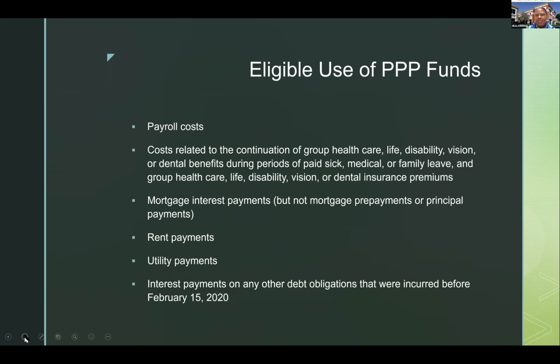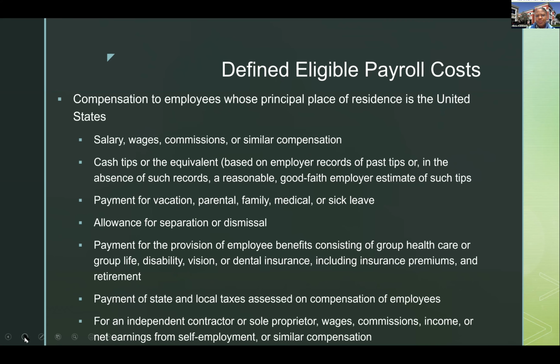The eligible uses of the Paycheck Protection Program funds are the same as in the previous round: payroll costs, healthcare, mortgage, mortgage interest, rent payments, utility payments, any debt obligations prior to February 15, 2020 in terms of interest payments, they're eligible. The salary and wages or the payroll costs include the same kind of requirements that were in the first round. I just want to point out this cash tips or the equivalent if you're working in the restaurant area. Tips are eligible. You just have to be able to document the record for that. And the burden of proof is on you, the small business owner, not on the lender.